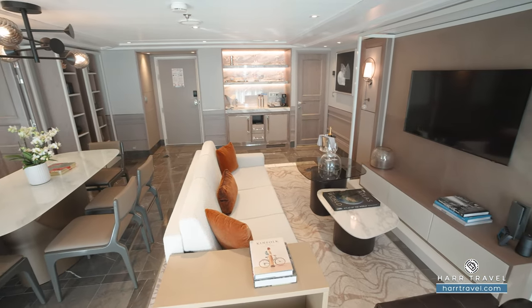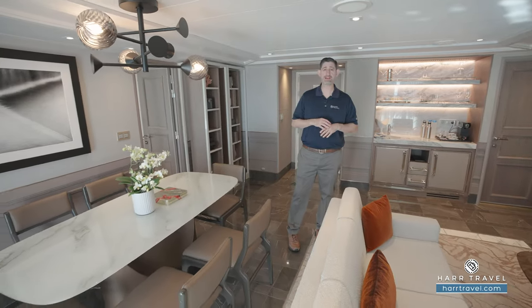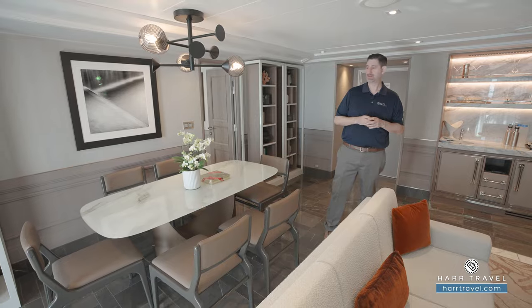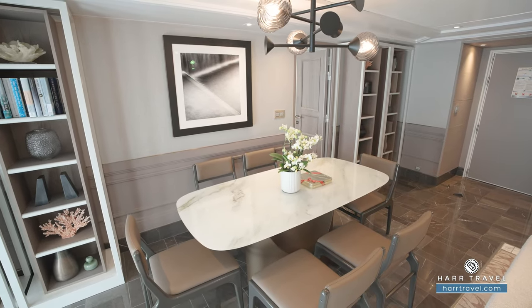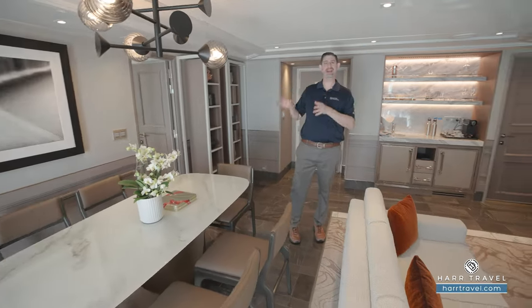Now, keep in mind, this suite is perfect if you're hosting friends, family, or a group on board. Harr Travel can arrange for all the guests, so you sit back, relax, and just enjoy your time together. You've got a full dining table here. Your butler can arrange every single meal right here. It's also a great place to gather together for game night.